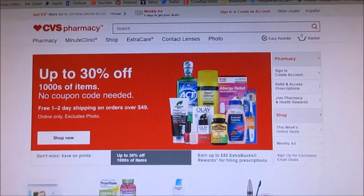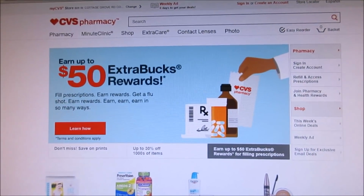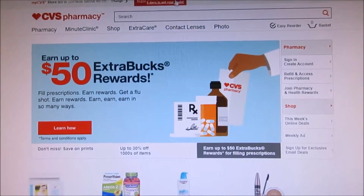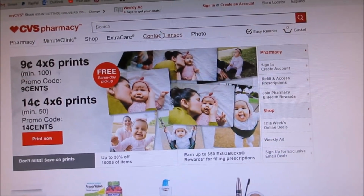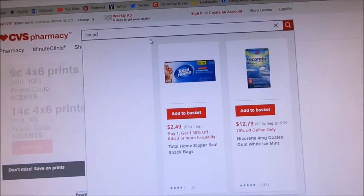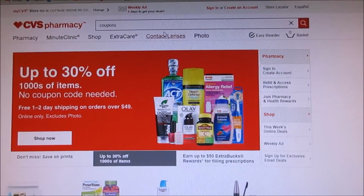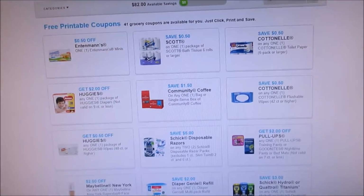I just went to the CVS website. A lot of you guys are not sure how to find the coupons to print on their site, so I'm just going to show you guys. You just go to CVS.com and you want to type in coupons, and then you just hit enter. And then it'll take you to coupons.